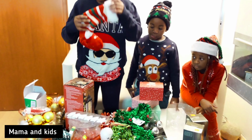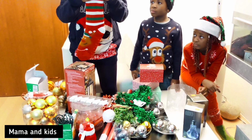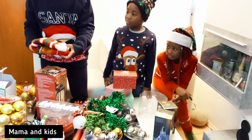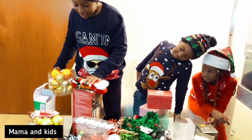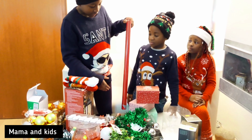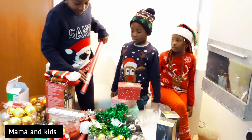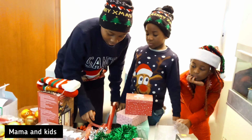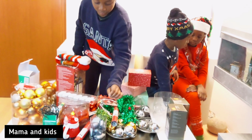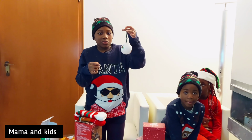And here we have a stocking that can light up. You have to wait till it turns off. Here we have some more Christmas balls. Here we have some wrap paper to wrap these gifts. Then a light, heart-shaped Christmas balls. And we have our own. And then our own Christmas balls.